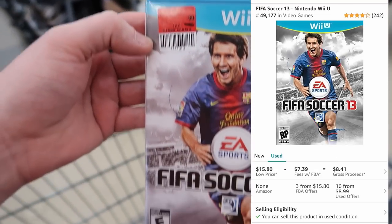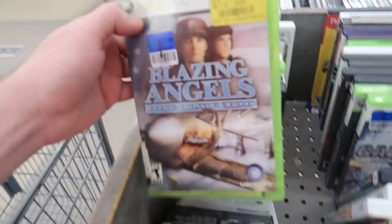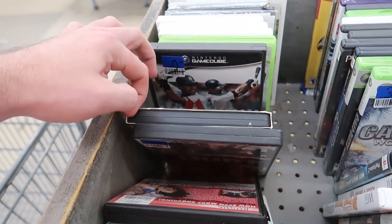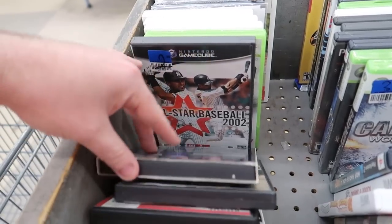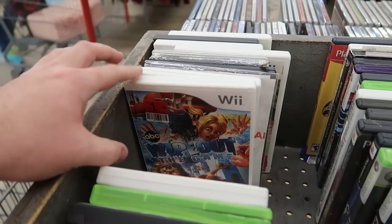This is kind of a hidden gem sports game. FIFA Soccer 13 for the Wii U. Keep an eye out for it. Still selling for about $15 or so. Not bad. It used to sell for quite a bit more, but prices always fluctuate. So you gotta always scan things in.